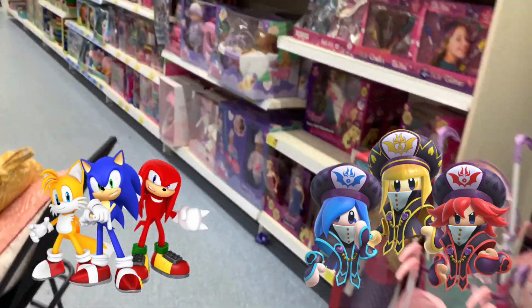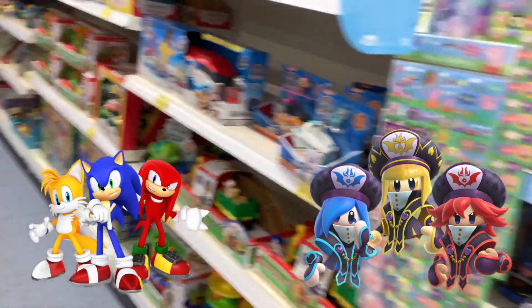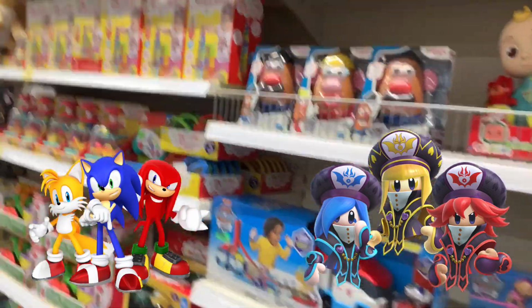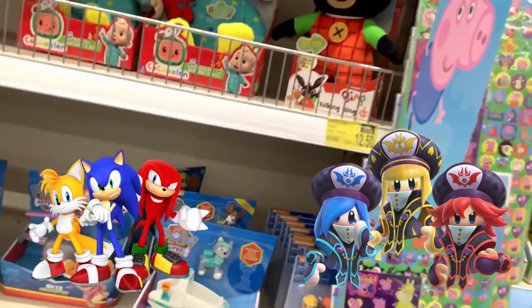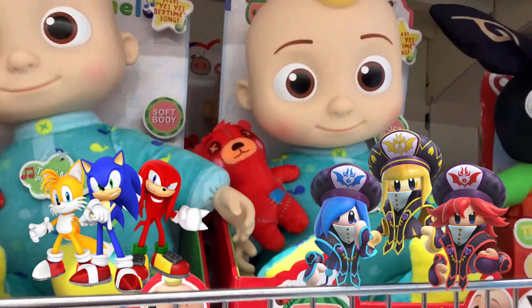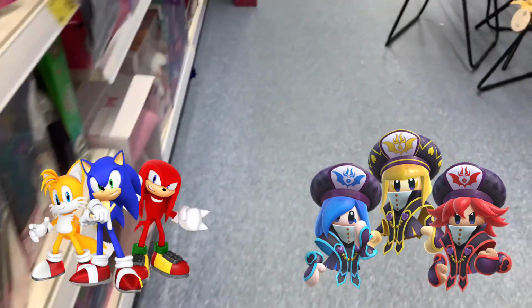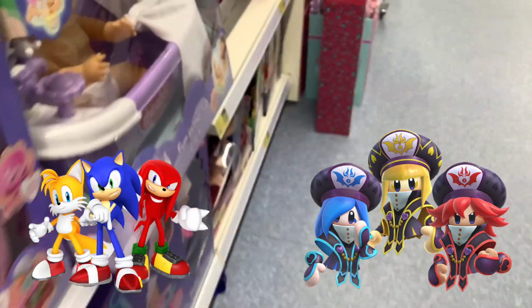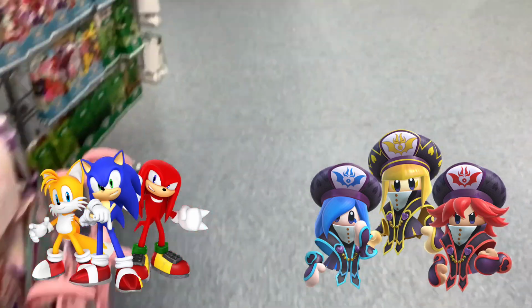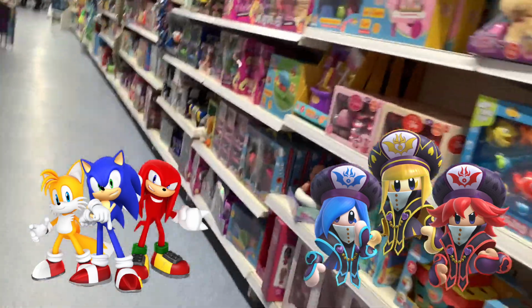I don't think there's that many toys, to be honest. Oh yeah, look, there's not that many toys in here, which is a shame. Look, even though there's Cocomelon. You know that YouTuber called Cocomelon? Just sort of children's stuff. And yeah, here are some more toys over there too.